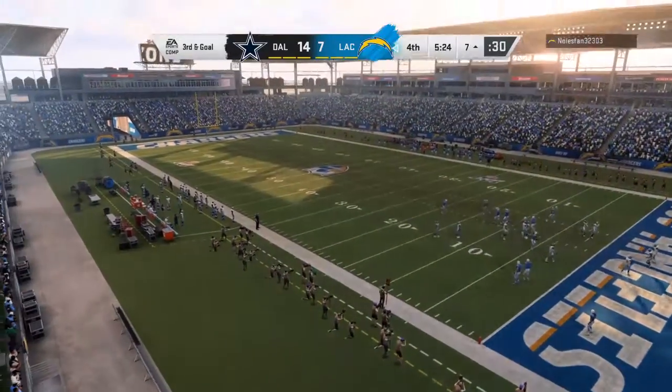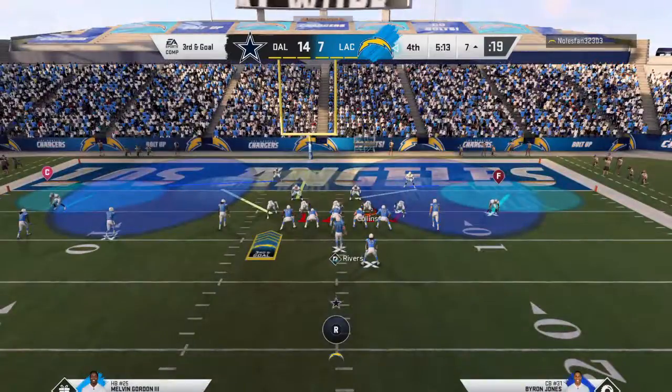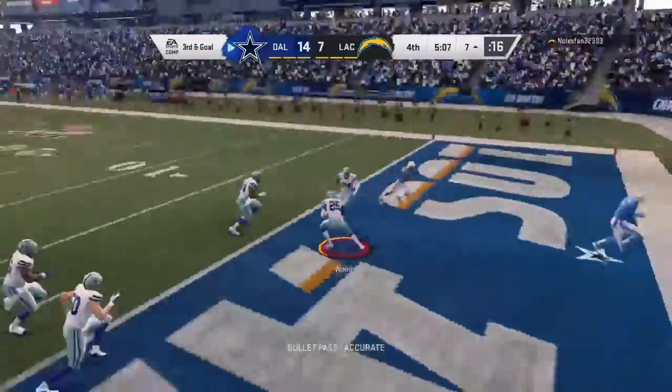It's now third and goal. You've got to think this is likely 4-down territory anyway, but they'll try to punch it in now on third and goal. To throw is Rivers.